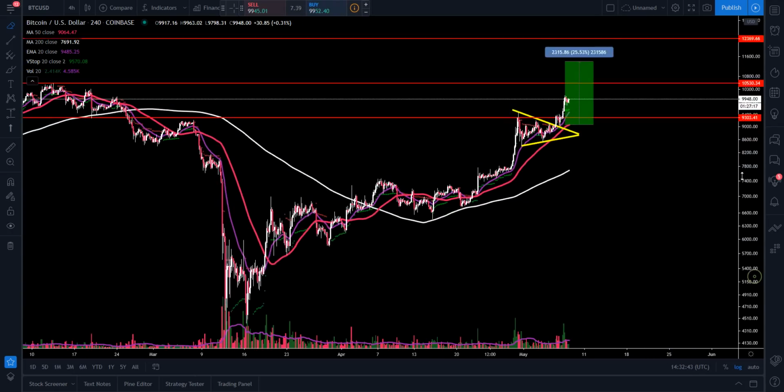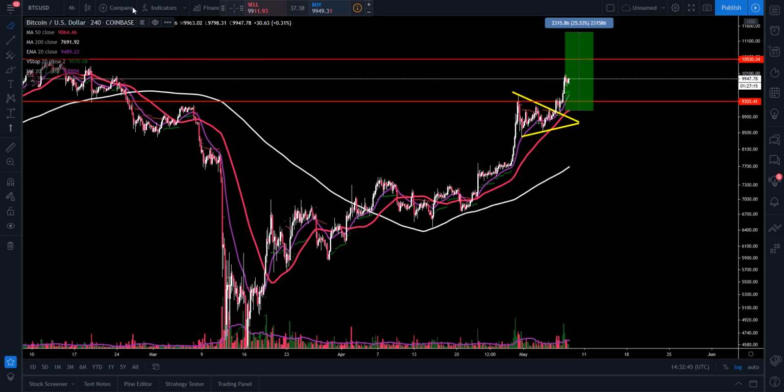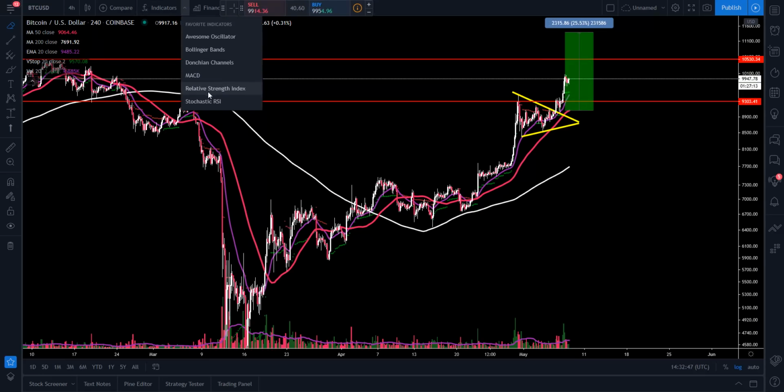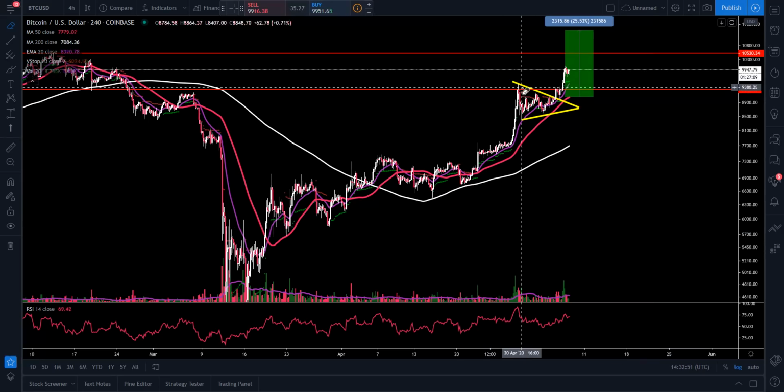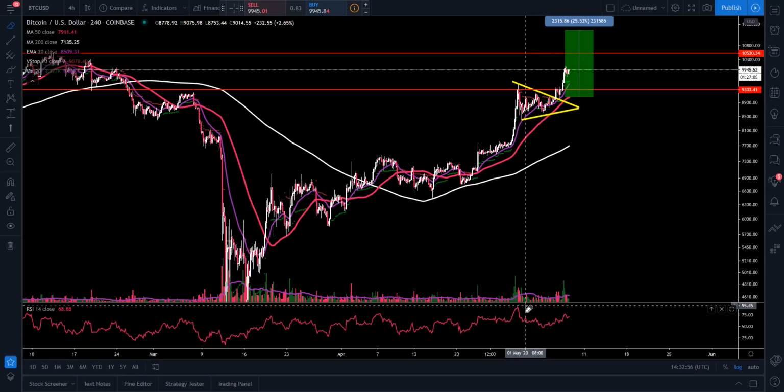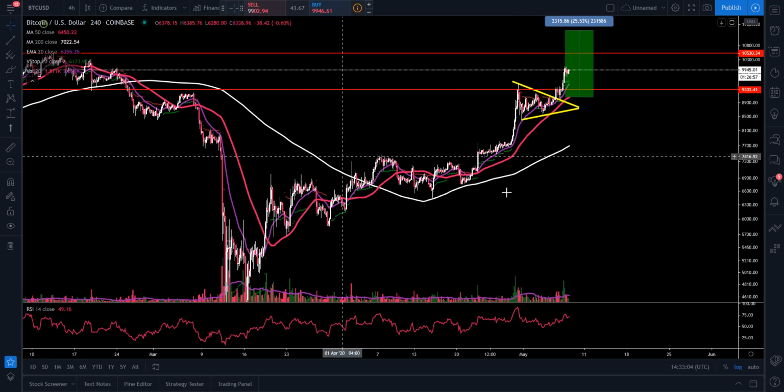What we need to pay attention to, though, as we're breaking out of this, if we take a look at some of our indicators here, we're going to go into our relative strength index. Just to put this on your radar here, as you can see, this top that we made when we went to 9,300 or so dollars, our RSI ended up getting up to 94. So we talked about how overextended in this space that we can get. But what we're seeing is just a little bit of divergence here on the 4-hour time frame.